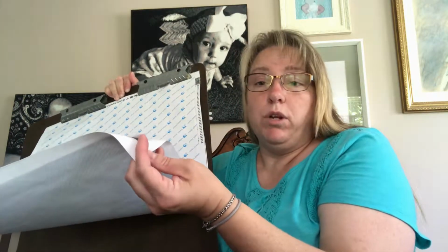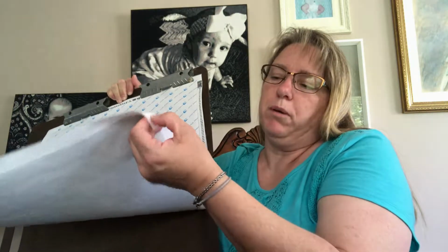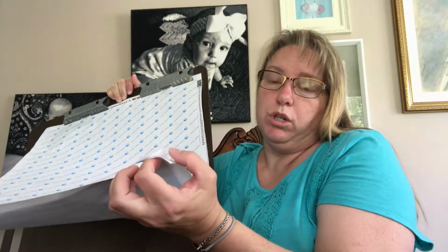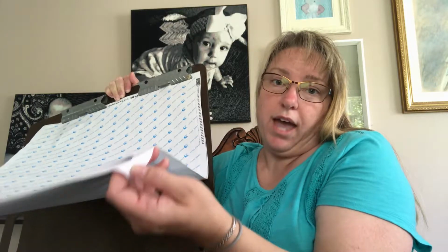However, be very careful when you're pulling these up. If it's not stuck down real good, I always rub my corners down really good before I start to pick them up, because sometimes if you're not watching what you're doing, you'll actually pull up the sticky. It won't stick to the actual canvas.